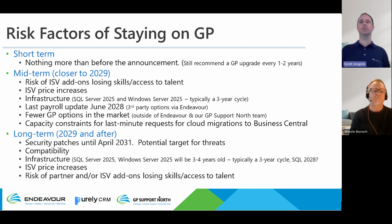Midterm, as we get closer to 2029, so basically the next 4 or 5 years, there is a risk that some of the add-ons and ISVs are starting to lose skills, lose access to their talent. We're finding that some ISVs are choosing to say they are not going to support older versions. So anyone on GP 2016, you may be running into issues because 2016 is, oh goodness, 8-9 years old now. So they're going only on the modern life cycle or only the last 2 or 3 releases.